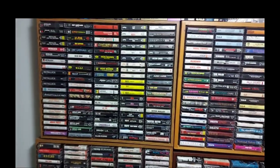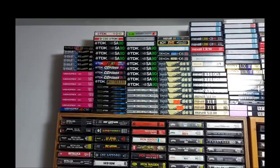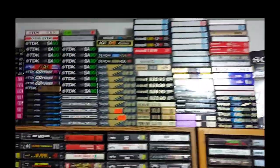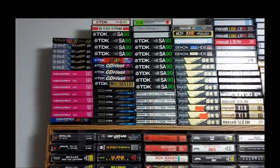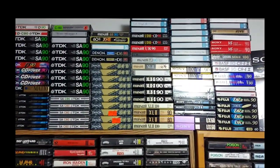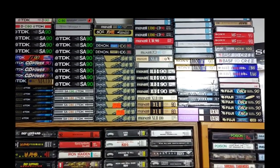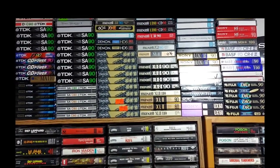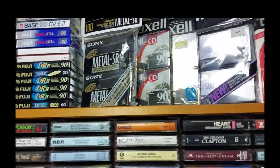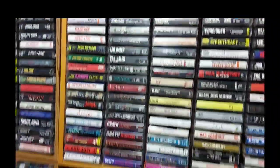cassettes. And I've been lucky enough to, I'm going to use the word I hate, accrue, a lot of sealed blank cassettes for recording. I have metal cassettes, I have ferrochromium cassettes, I have all kinds of cassettes here. Mostly these are all type 2, type 3 metal or ferrochromium. I don't really like to do type 1 cassettes, but there are some here. A lot of sealed. Well, most of them are sealed. Sealed 8-tracks. But those are my cassettes.